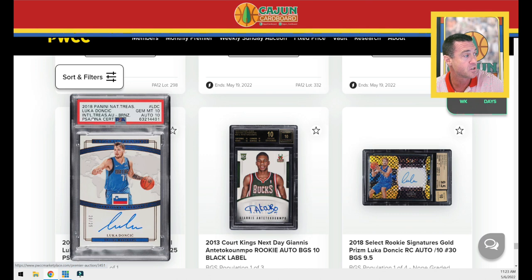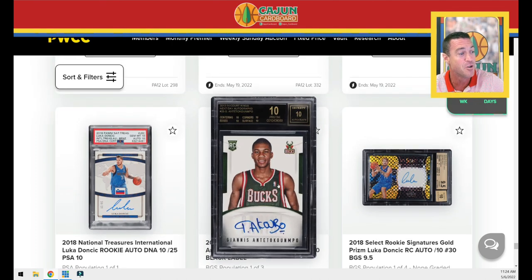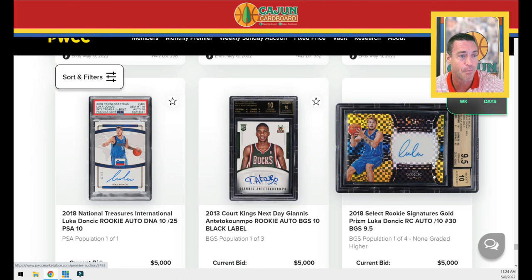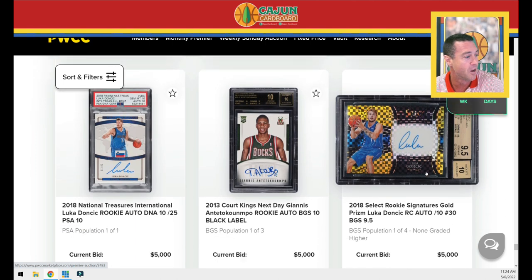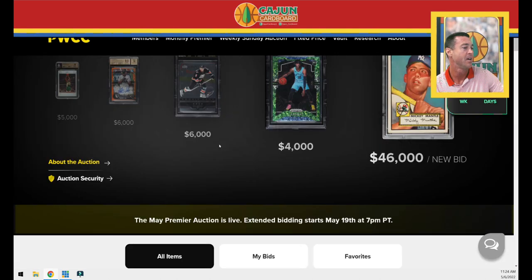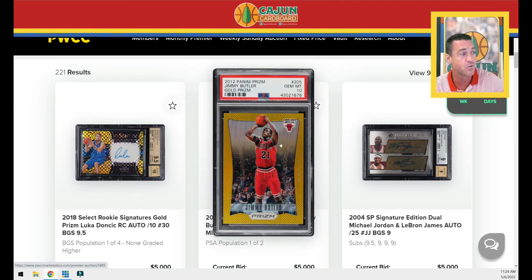Doncic National Treasures, International Treasure autograph with his little flag there from his country. Pretty cool looking card. A BGS 10 Black Label Giannis rookie card from Court Kings. Goodness gracious, that's a beautiful card. There's a lot of Giannis cards I wish I had in my collection that I probably never will. Who knows? Maybe I can use some Kareem money and go buy some Giannis's and some Jordans. That's the plan. A horizontal select gold Doncic rookie auto.